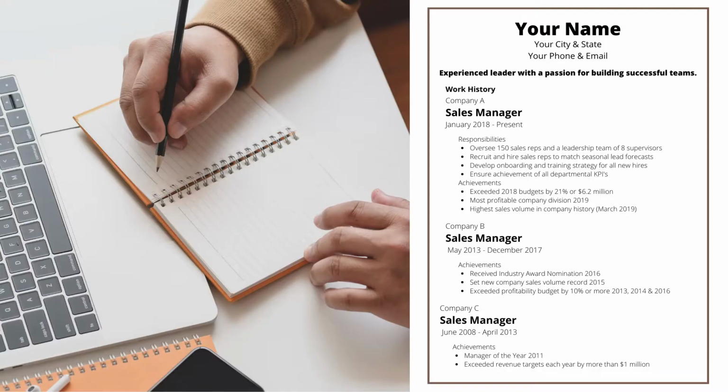So the tip here is don't inadvertently tell a hiring manager that you don't care about their time by giving them 3 pages worth of irrelevant crap when you've only had a job for the last 11 years. Go through and trim it down. In most cases, your most recent job should have the most information underneath it.